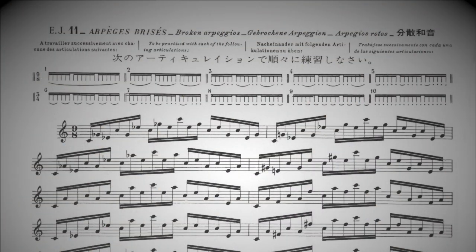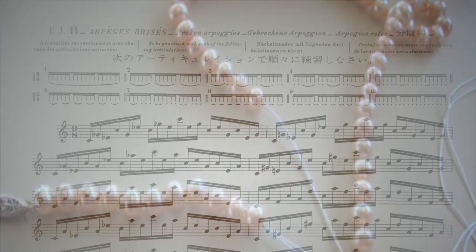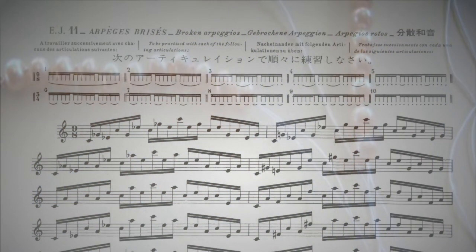Number 11. This is based on the same sequence of triads as number 10, so it's just as well that you memorized it. Now though, instead of straight up and down, the triads here are broken, zigzagging across the 2 octaves. So it's a great one for flexibility of your lips, and as you're listening, make sure that you really hit the center of each and every note, like stringing a row of pearls.